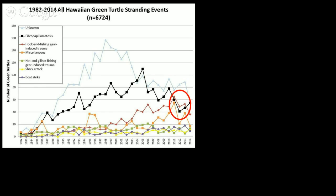Another one that I'm thinking of too is that the population of green turtles is going up. So with more and more turtles out there, there's just going to be more and more of a likely interaction of turtles with the fishing line, even if the number of fishers isn't increasing. So it's just more of something we need to be aware of as we're out there fishing, and make sure that we're responsible to clean up after ourselves.